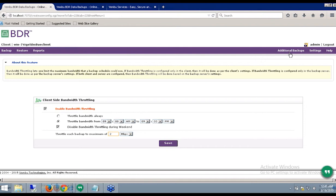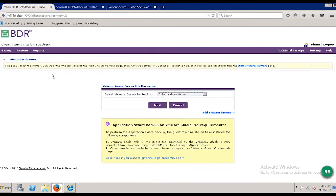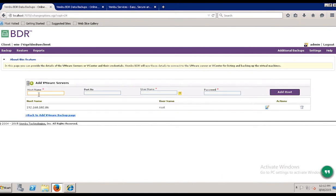On top of that, we could also perform virtualization backups. Let's say you want to perform a backup of your VM environment. For VMware backups, you simply have to install the client agent on one of the guest VMs, not on all the guest VMs, just on one of them. From there, you can add your VM server, like your vSphere or vCenter or vCloud Director. You simply have to provide the IP address and password of the VM environment.